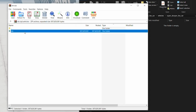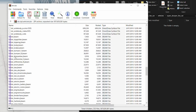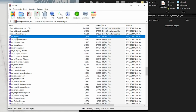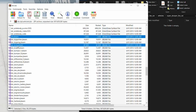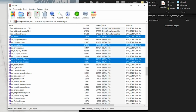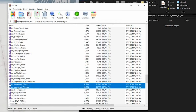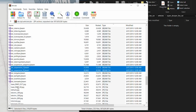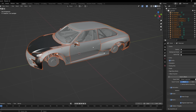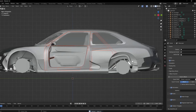This isn't going to be an SBR itself, so I'm going to have to start by just grabbing a whole bunch of things. So we want the J-beam, we want the body, we want differentials, we don't need doors. I'm not sure if we're going to go with the electric motors, we'll leave that for now. And most importantly, the suspension. Is that it? I don't think we need anything else. Oh, transaxle. Then I'm going to start butchering away, because we don't need very much of the actual model.